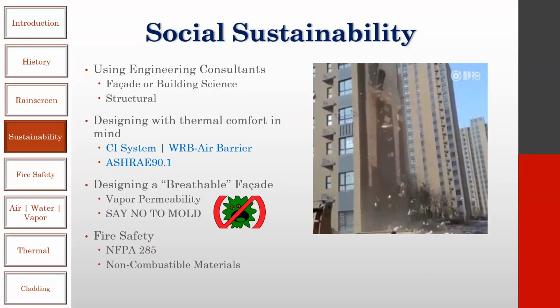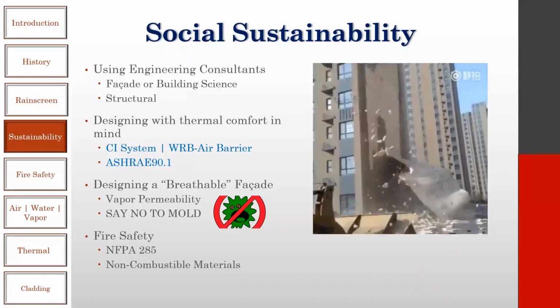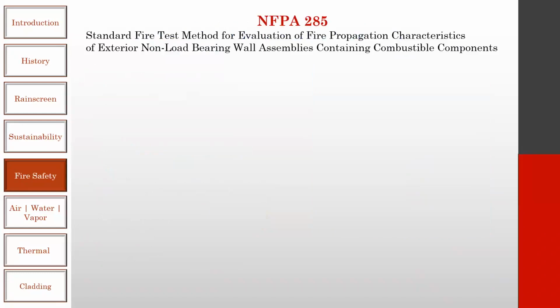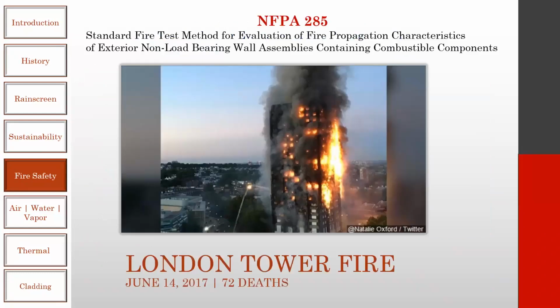We also have fire safety that we need to take into consideration with NFPA 285, which I'll talk about here. So NFPA 285, does everybody know what that is? Okay, I figured you probably did. The basic gist of it is it came about not because of that; it had existed a long time before that, but that brought it to the forefront of everybody's mind.